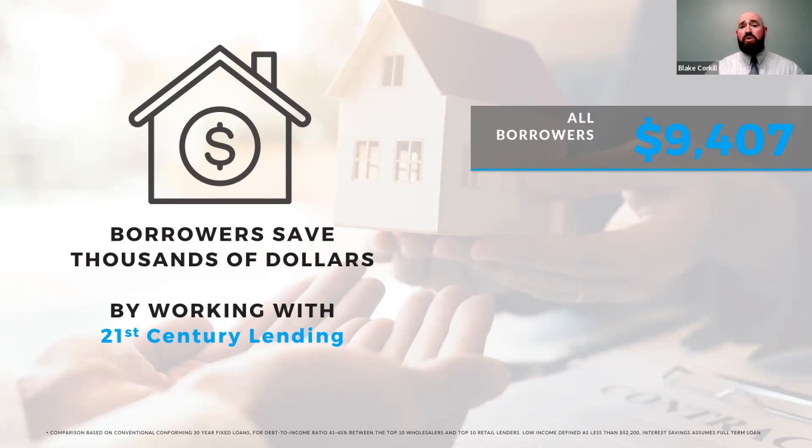Let's just sum that up. That means we could deliver $9,400 worth of purchase power back to the client, because that's less they got to bring in on the transaction, less they got to pay for a lower interest rate, less they pay for closing costs. So all of that, we are cheaper all the way around. Our rates are going to be more competitive, and that helps us be way cheaper also. And when I say cheaper, I don't mean cheap as an experience. I mean less expensive for our client. I don't like that word cheaper.